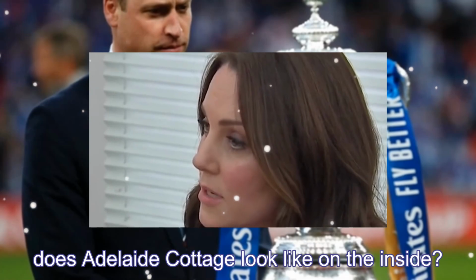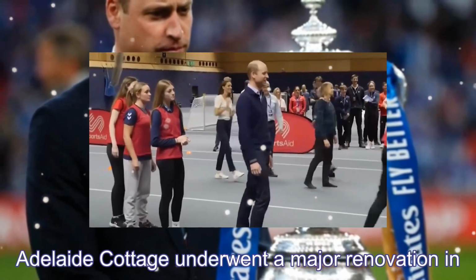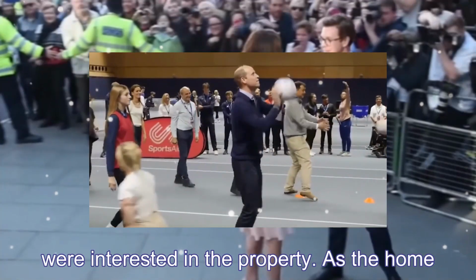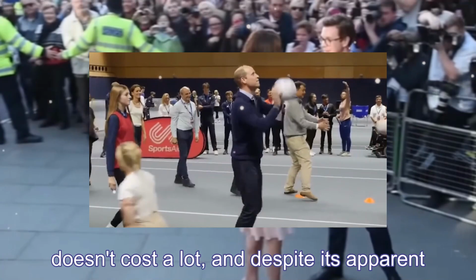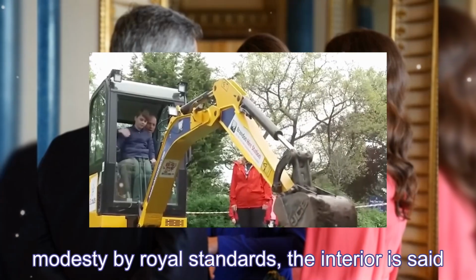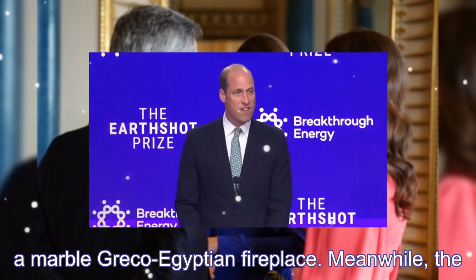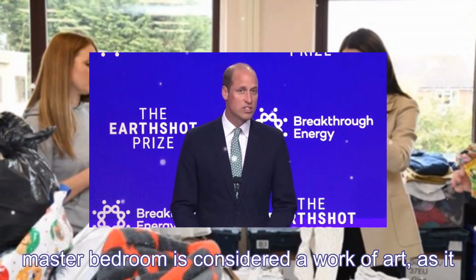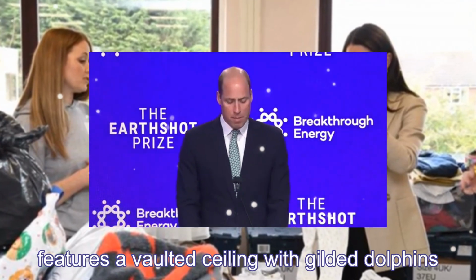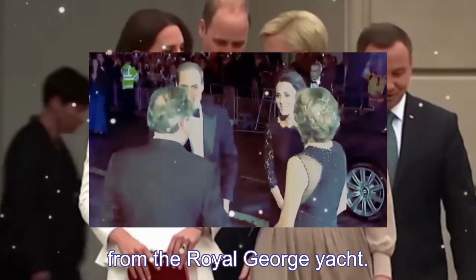What does Adelaide Cottage look like on the inside? Adelaide Cottage underwent a major renovation in 2015, and it's said to be why William and Kate were interested in the property. As the home doesn't cost a lot, and despite its apparent modesty by royal standards, the interior is said to boast some really impressive details, including a marble Greco-Egyptian fireplace. Meanwhile, the master bedroom is considered a work of art, as it features a vaulted ceiling with gilded dolphins and a special rope decoration made from material from the Royal George yacht.